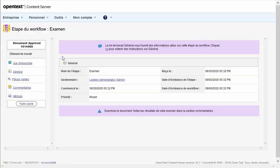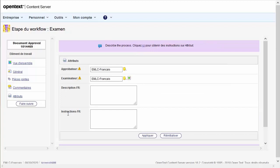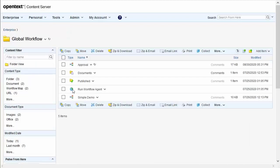So here's the step name has come through, Salmon. I have my instructions. They're all in French. It's a French user. And if I click on the attributes, I can see that they come through in my language as well. I'm going to go back. I'm going to initiate it again. I'm back as an English user.